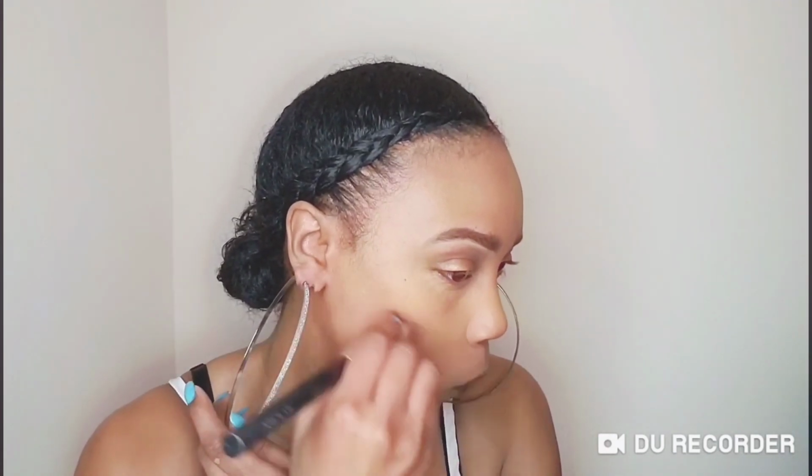Zoom it out so it's not out here harsh. It's very pretty. I like the way this is looking so far. We're just going to put just a little.